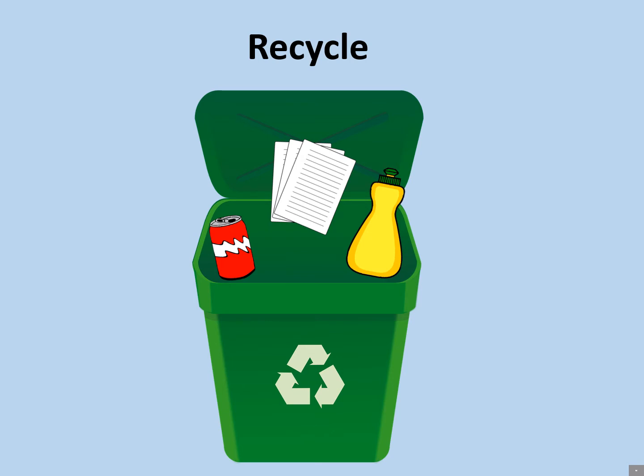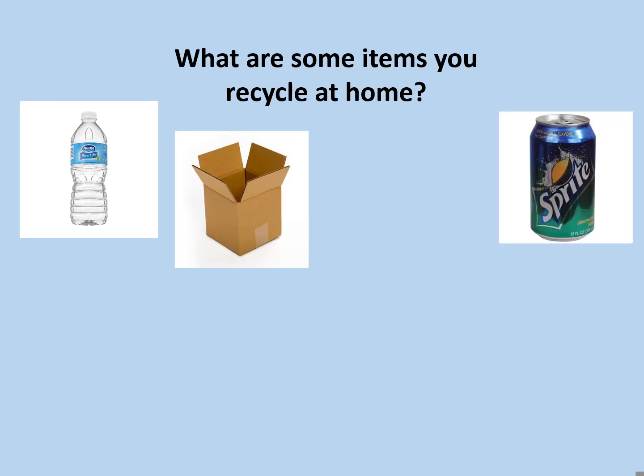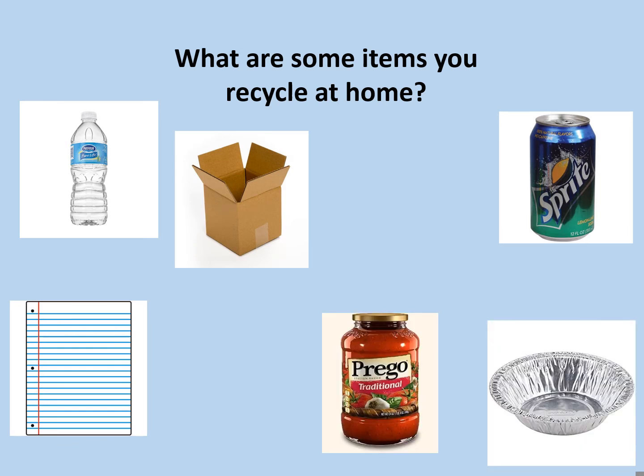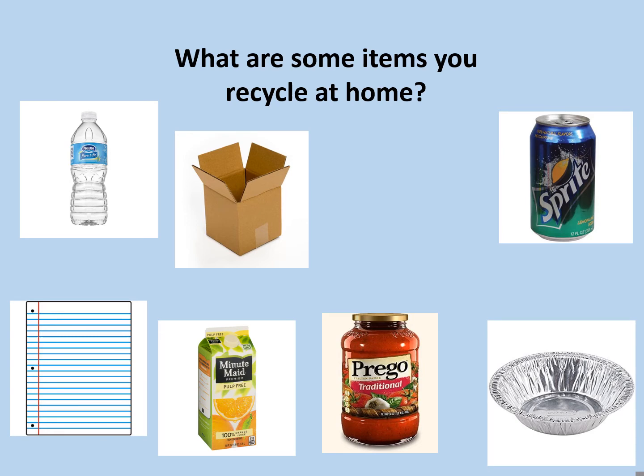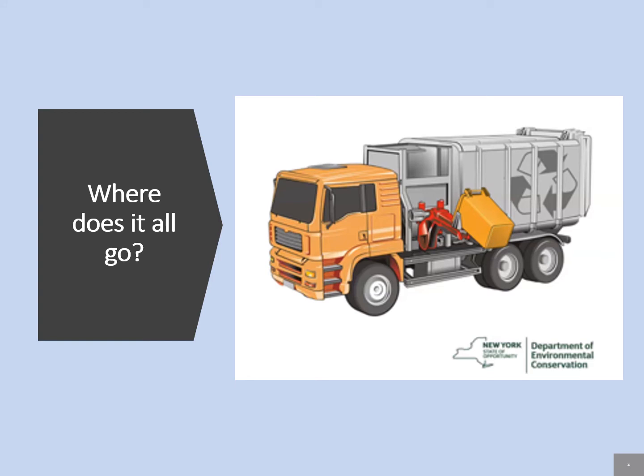Our best solution is to recycle as many items as we can so that those natural resources can be used over and over again. There are so many things that we can recycle if we just look around our homes, such as old papers, or bottles and cans. How about boxes? And even clean aluminum foil. Now that we've learned all the things that we can recycle, let's find out where it goes once it leaves your home.